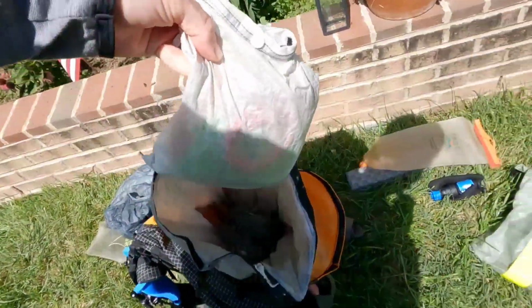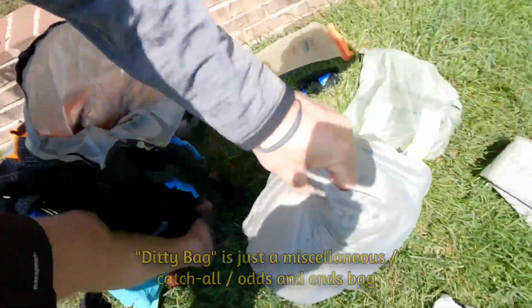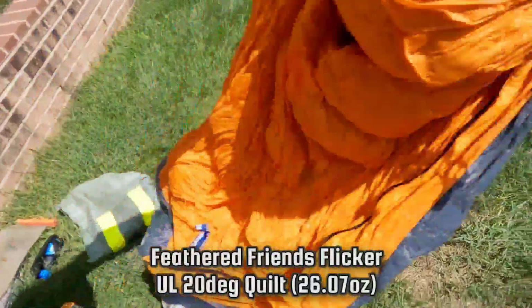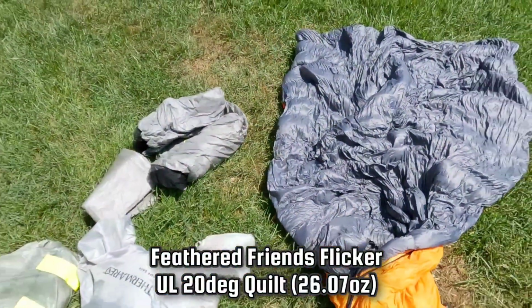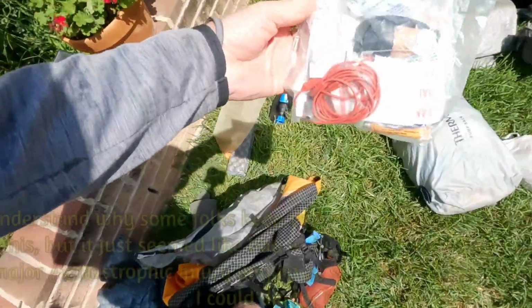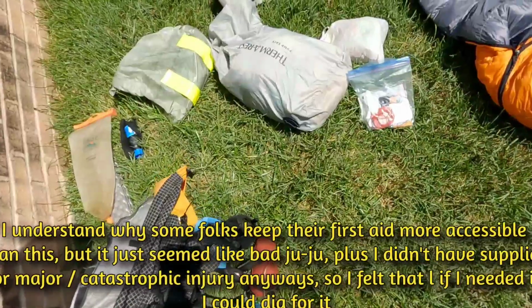So in the dry bag, I have my ditty bag. I have my clothes bag / pillow / pump sack. And then at the very bottom, I also have my sleeping bag down there. It's my 20-degree sleeping bag. And way down at the very bottom of the pack, I also kept my first aid kits. There's all sorts of miscellaneous goodies in here. We'll crank into that.